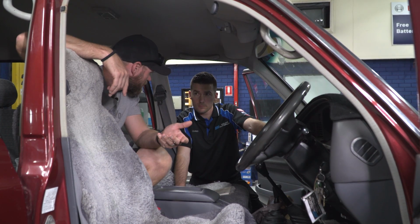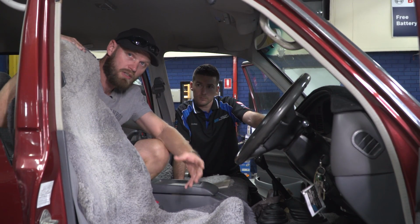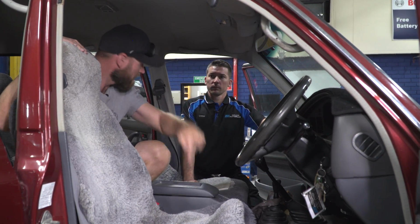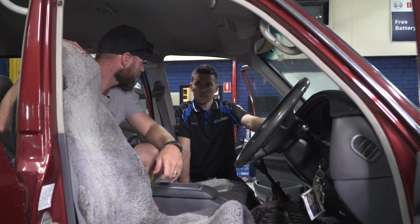Look for watermarks. I guess move the seat and see if there used to be an amp there, or if there is an amp there now for your stereo. Because the guys who install those kinds of things, they tend to just drill straight through the floor. So if it's pulled out, water's just going to come through the bottom, if you're stuck somewhere for a bit.